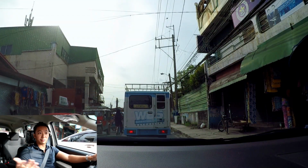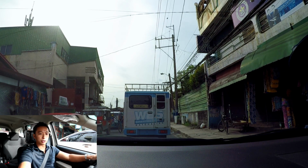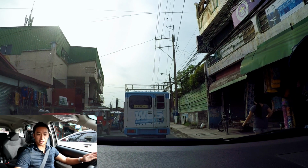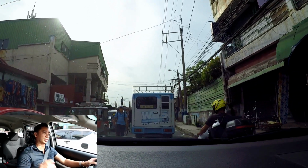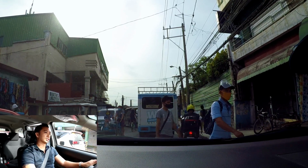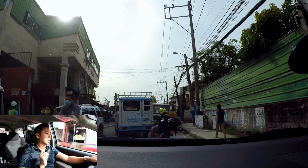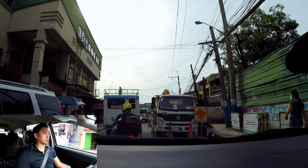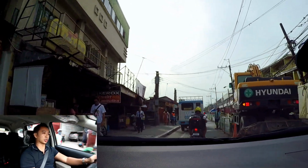Now while I'm stuck in Valenzuela traffic, I might as well tell you about the climate control system. The climate control is pretty decent. It's quite cold here. It's nice that you have an automatic climate control system here. So just power up and put in the temperature and you're good to go. And I'm pretty sure the passengers at the rear part will have a cool ride as well because you've got a decent amount of AC vents at the back. So that's also a good thing.